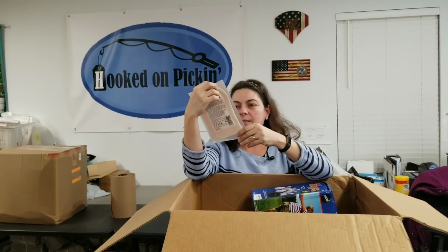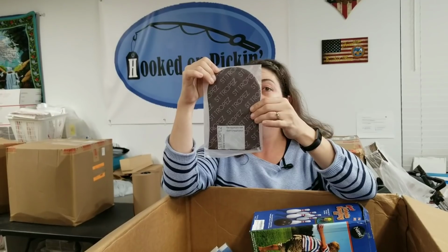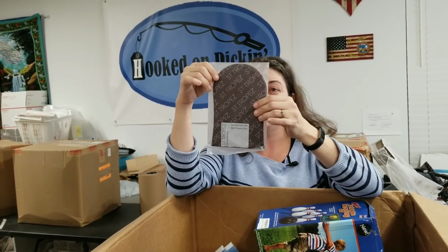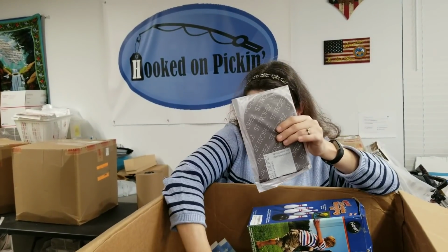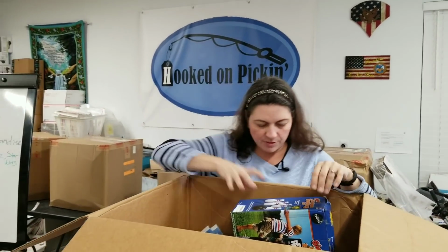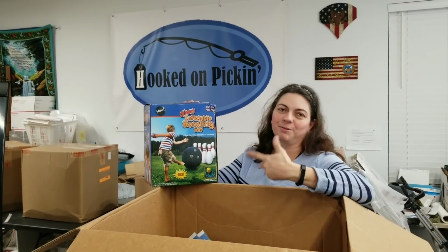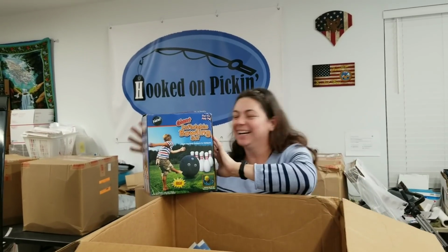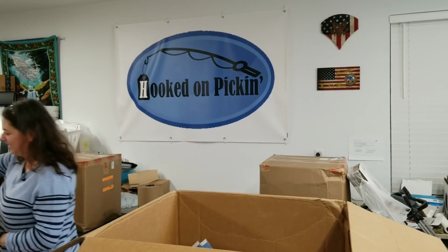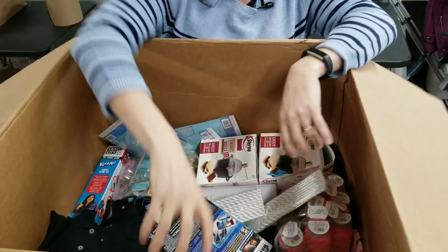What are these? Prep and maintain tan applicator mitt. Achieve a flawless golden tan by using this to apply tanning stuff. Bunch of them. Sometimes the health and beauty stuff is worth a lot. What's this? Inflatable bowling set. Now I just want to play with this. I should start doing that, picking one thing out of my boxes to play with on camera.